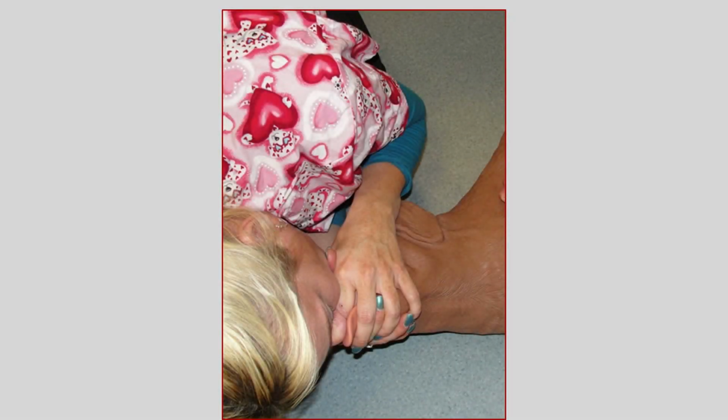CPR also requires the use of mouth-to-snout resuscitations to deliver air to the lungs. This is accomplished by pulling the tongue out, closing the animal's mouth, wrapping your lips around both nostrils, and blowing firmly into their lungs. It's somewhat like blowing up a balloon.